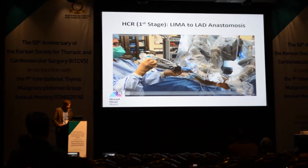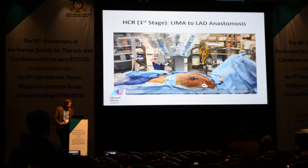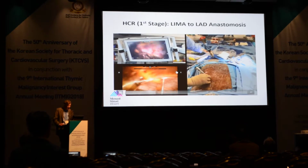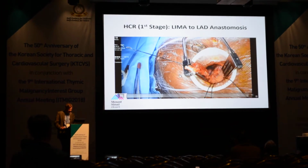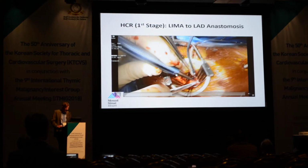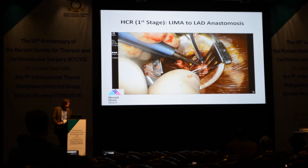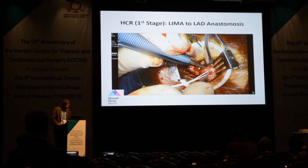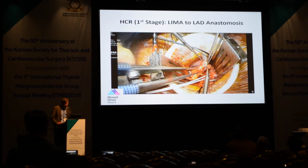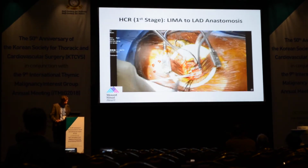And we back out the robot, undock the instruments, back it away, and then use a long needle and a robotic camera to identify the optimal site for a very small incision, typically 3 or 4 centimeters with minimal rib spreading, to identify and stabilize the LAD with a Nuvo device, and then suture the LIMA to the LAD under direct vision. You can see the scale of that incision looking at my fingertips. It's small. Anastomosis is conducted exactly as you would do in an open operation with complete visualization.